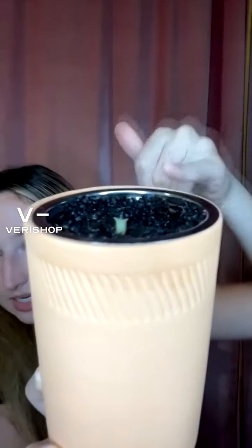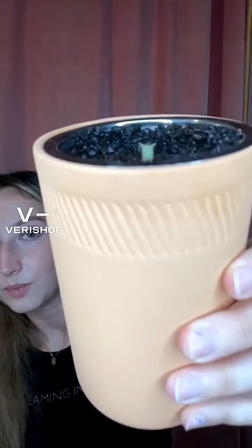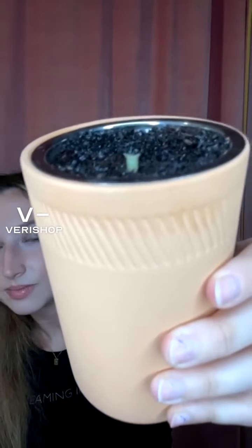So it comes with the soil, it comes with this carbon that you scatter around, and then the actual seeds. And we've got the little sprout.